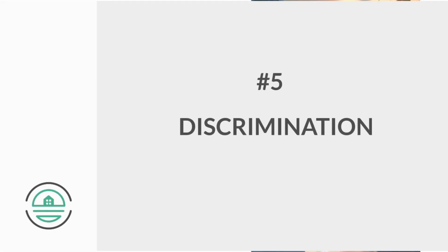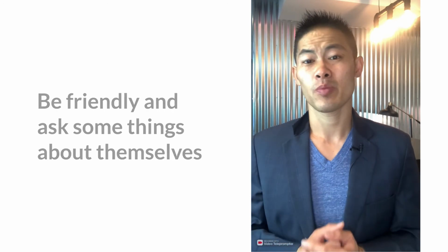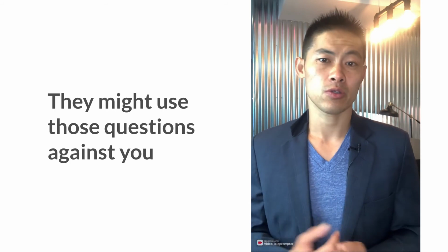And then the most important one that you have to be really careful of is discrimination. When qualifying a set of applicants, you might want to just be friendly and ask them things about themselves and get to know them. It might seem like small talk, but you have to be very careful, because if you turn down those tenants, for whatever reason, even if it's legitimate, they might use those questions against you.